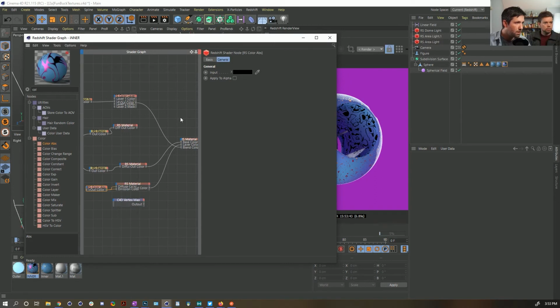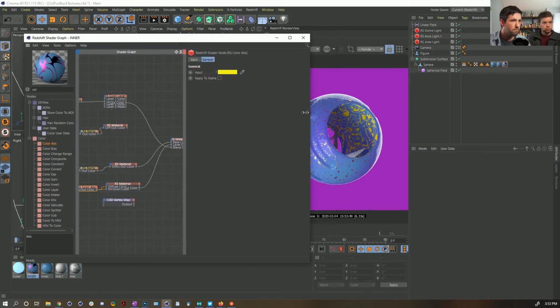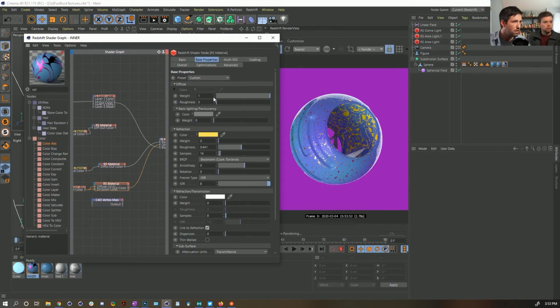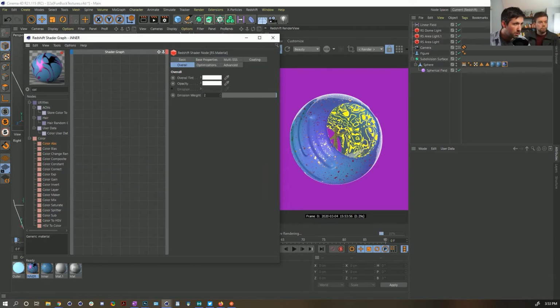Emission color. Now if we go back to our, got that. And if we make it glow, it might be cool to put some more gradient on top.